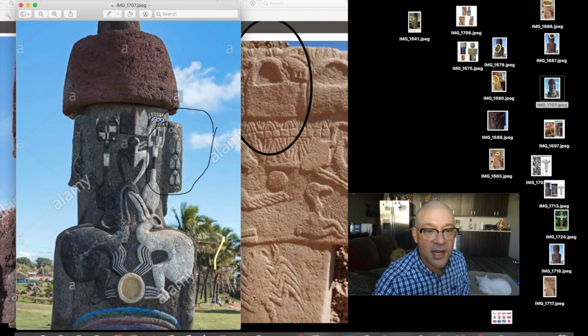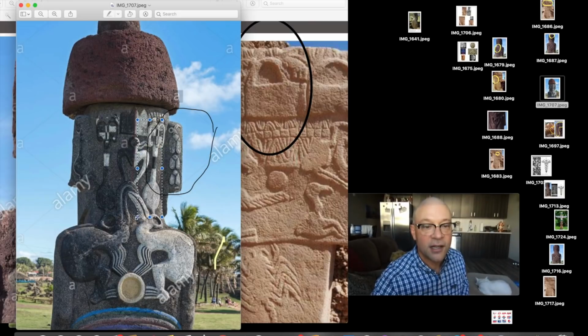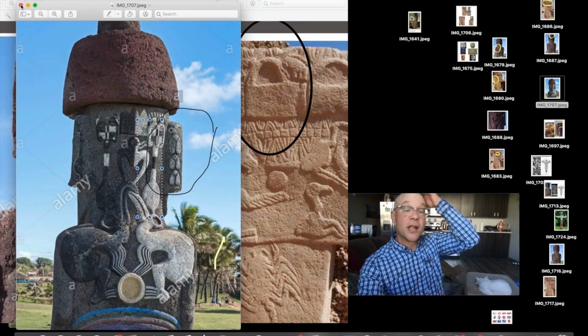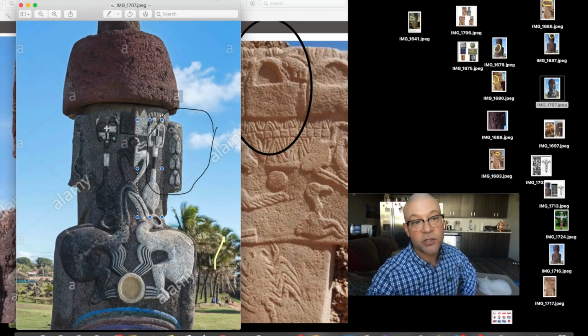Okay, you see this guy right here. There's one here and one here. I think one has a nub that denotes that it's the male. This is the Supreme Mother and the Supreme Father Creator.